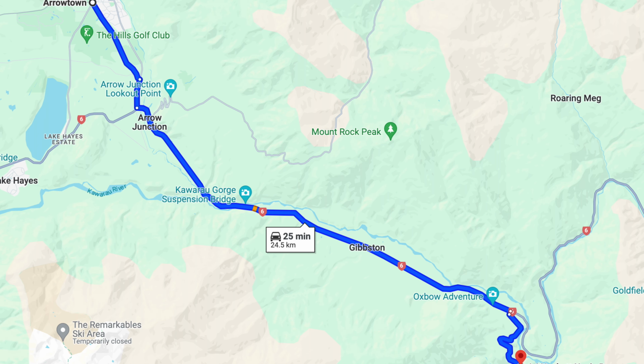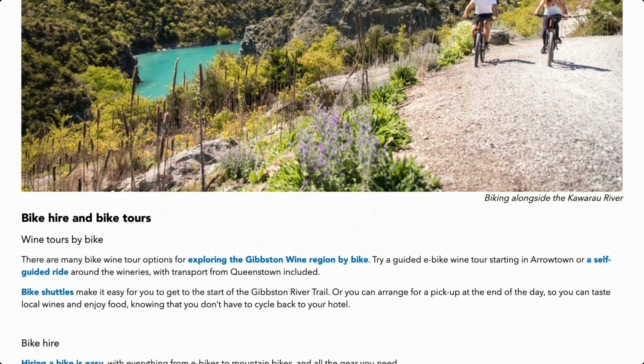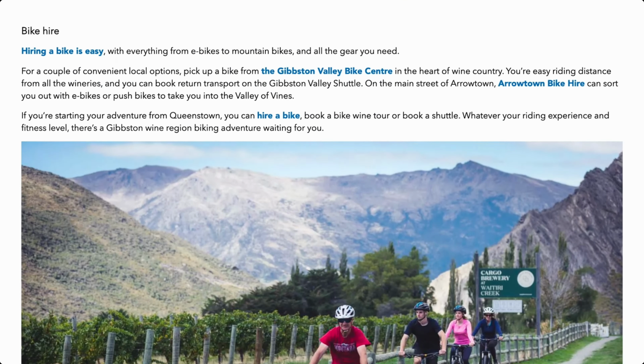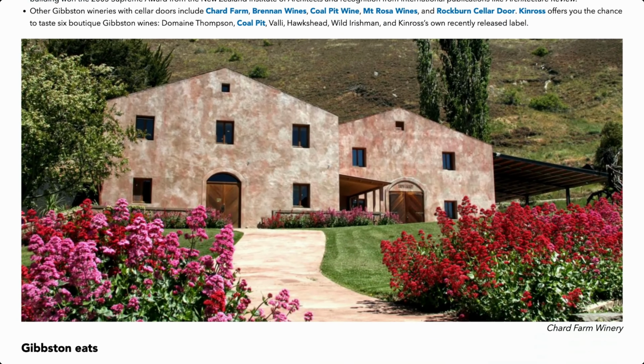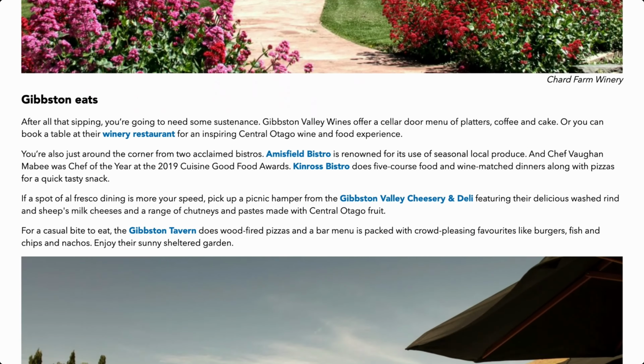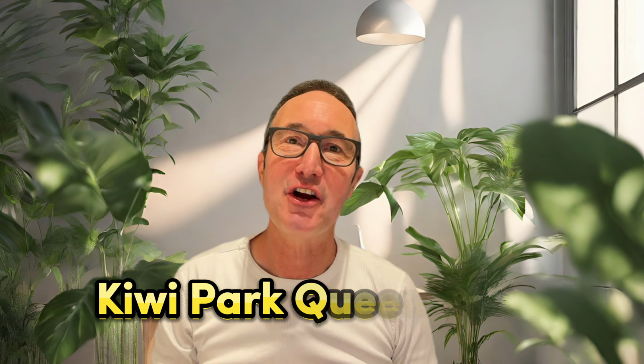Cycling Queenstown. If cycling is your thing, why not discover the beauty of the Gibbston Wine Valley on two wheels? This area is located about 20 minutes outside Queenstown, not far away from Arrowtown. Cycling along the Gibbston Valley Trail offers a mix of adventure and relaxation. Pedaling through the vineyards alongside the Kawarau River, crossing the bungee bridge and enjoying stunning views. Many tours include stops at wineries and foodie places, so you can enjoy the finer things in life along the way.